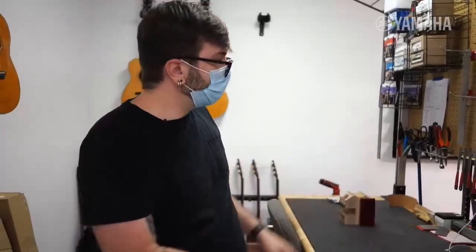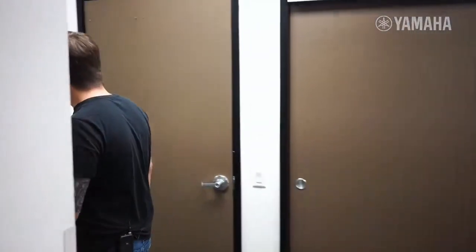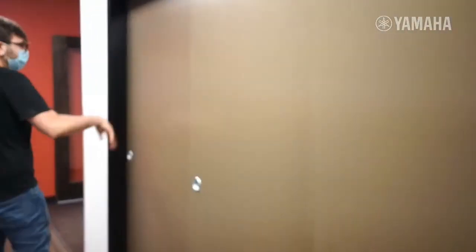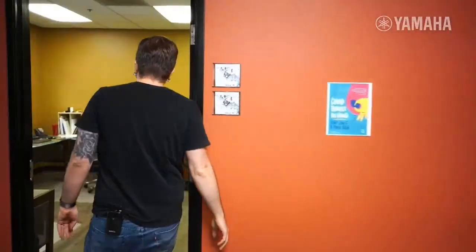So we keep our little parts in here. And actually, we have some parts right over here we keep in our storage closet. So as we come through the shop, we keep a backlog of everything. I got some vintage parts or new tuners or something like that we keep in here. And come right through here.